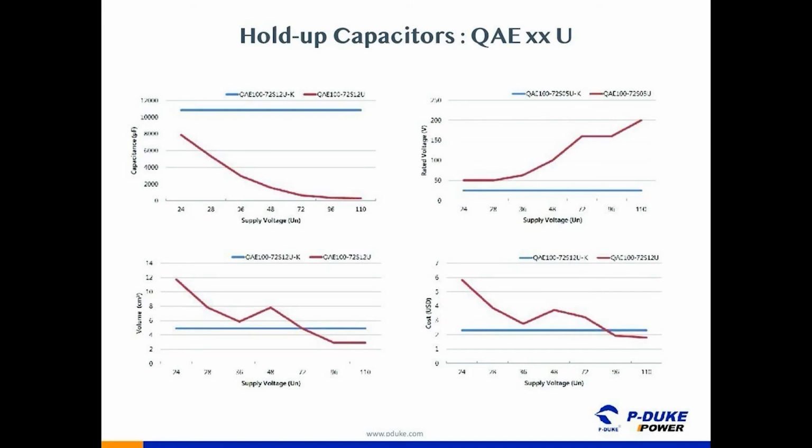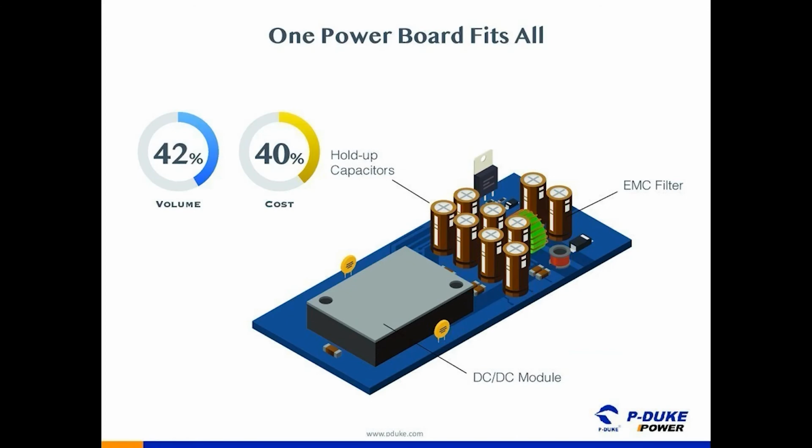With the perfect integration of DC-DC converters, hold-up capacitors, EMC filter, and all other components, we can reach a single power board purpose. Through the above introduction, now you know the ultra-wide input range DC-DC converters with enhanced hold-up function can really save time and money for engineers. Our DC-DC converters can save up to 60% of cost and volume on the hold-up capacitors, compared to other similar products without this function. This brings great convenience when designing multiple systems.